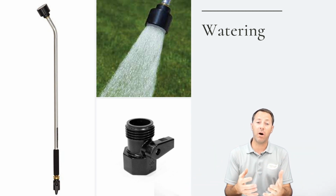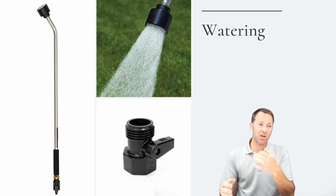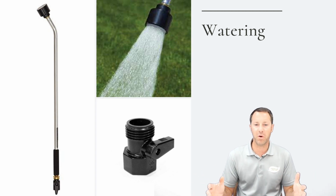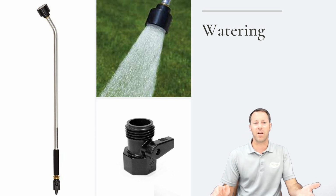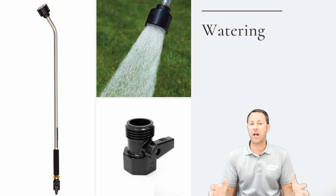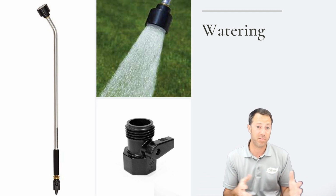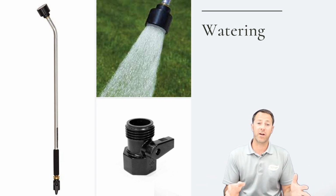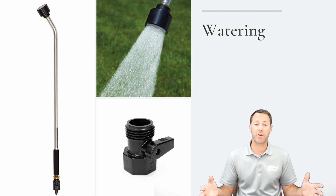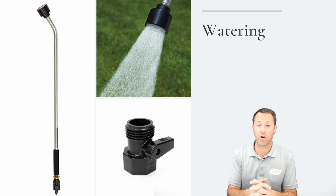So typically, if we plant a new rose, we want to water somewhere between every 2 to 3 days for the next 2 to 3 weeks. That gets it pretty well established. And then we just have to watch it through the summer. Roses don't have a hugely deep root system. They're pretty shallow rooted, which makes them easy to transplant, which is kind of nice. So if we're ever trying to move them around or do some different things, they're not as hard to move and transplant as some other larger shrubs.